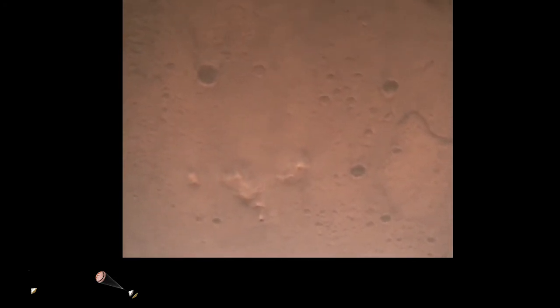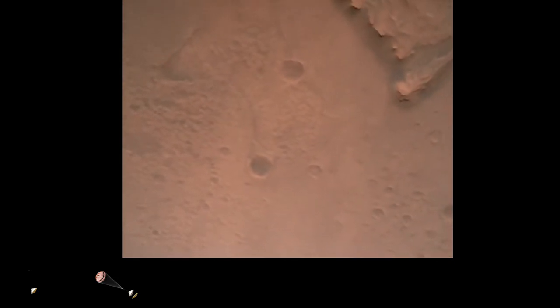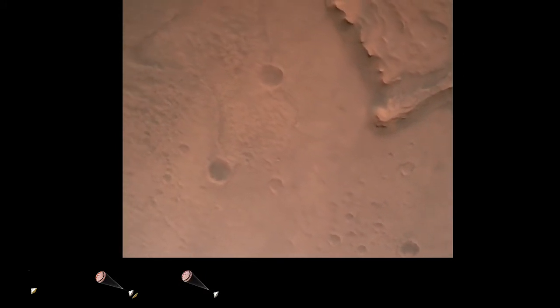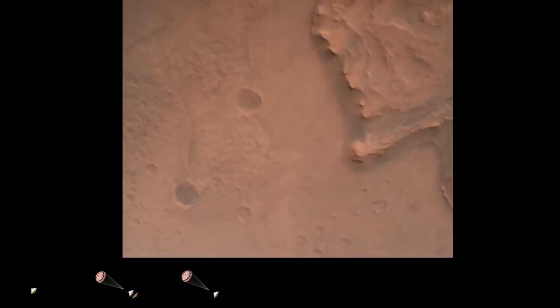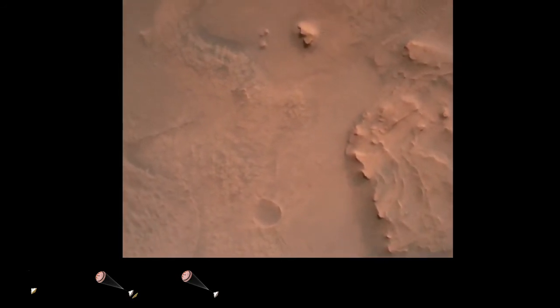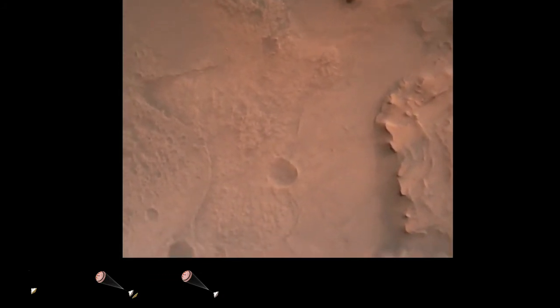Nav filter converge. Velocity solution 3.3 meters per second. Altitude 7.4 kilometers. Now has radar lock on the ground. Current velocity is about 100 meters per second, 6.6 kilometers above the surface of Mars. Perseverance is continuing to descend on the parachute.